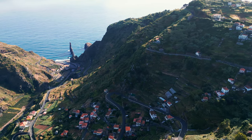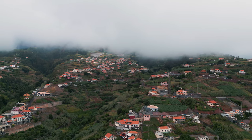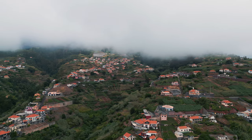Seeing these natural phenomena and sceneries is a memory to keep forever, but we also highly admired the intricacy of culture and urban development on this gem of an island.